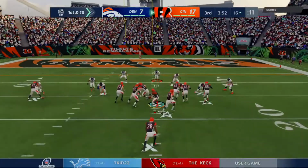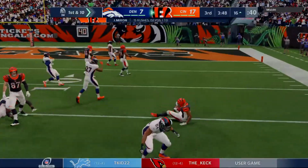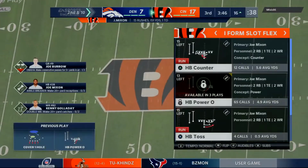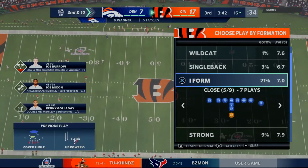56 to Mike. Back to Mixon on first down. And for one of the few times here today, this run's not going to go anywhere. Making the stop that time, Bobby Wagner.